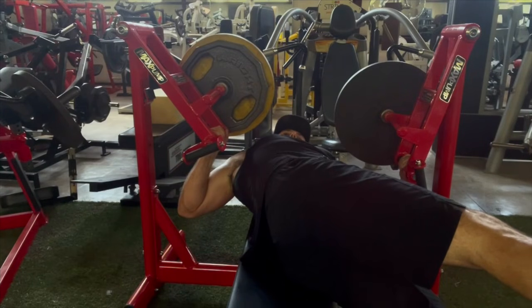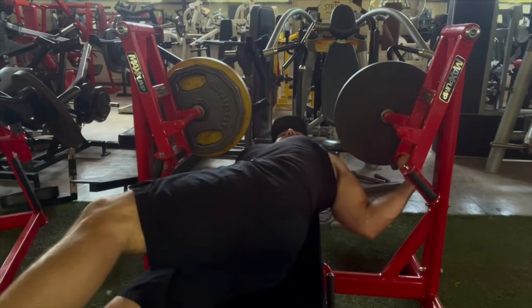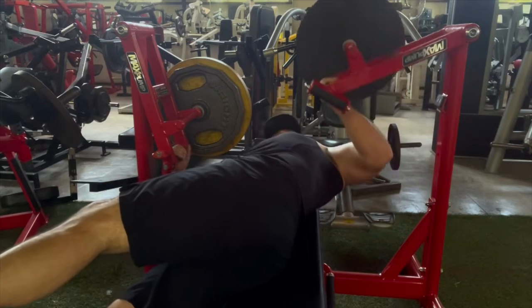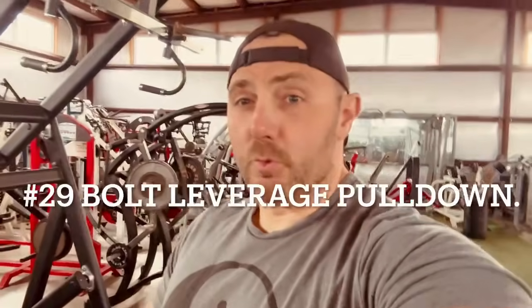So when I first saw other people using this, I'm like, man, that's going to hit the inner chest amazing, like a squeeze press. But the more I've used it, the more I realize it's really for the bottom stretch position and not really the middle chest, honestly. Number 29 is the Bolt pulldown.